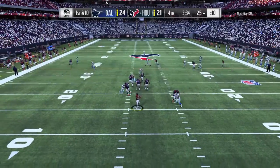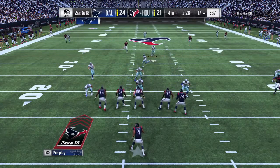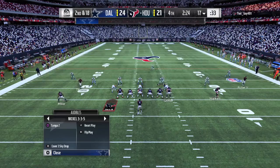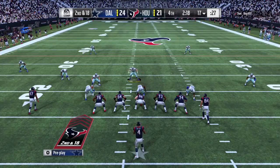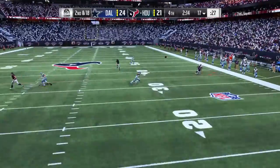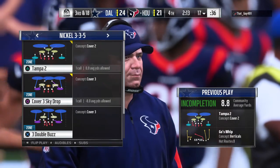On 1st and 10, Watson. And he will go down. A Cowboys sack. Demarcus Lawrence in there to drop him. And it'll be a loss of about 8. On 2nd down, here's Watson. And his throw here's incomplete. Chidobe Awuzie there to make the play in coverage.